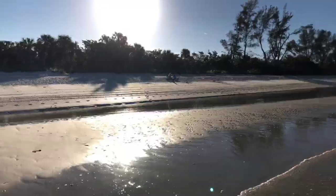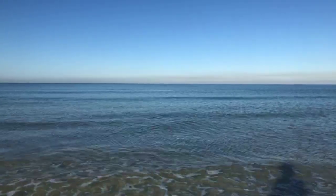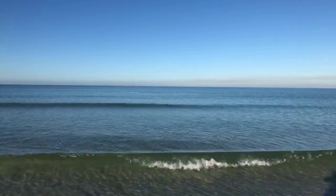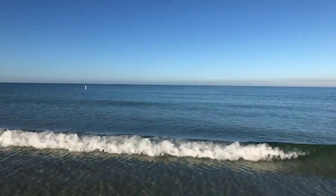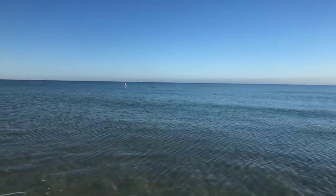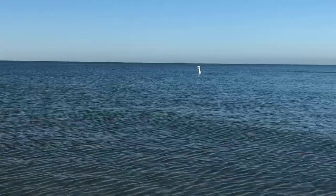Oh, here comes a dolphin. Another dolphin out here. Somewhere, I don't know. Oh, he's right out here. Saw a fish jumping out here in front of me. Where'd he go? There he is, he's out there. It's kind of far out, right out there. See him out there? Two of them. There was two of them out by that post.